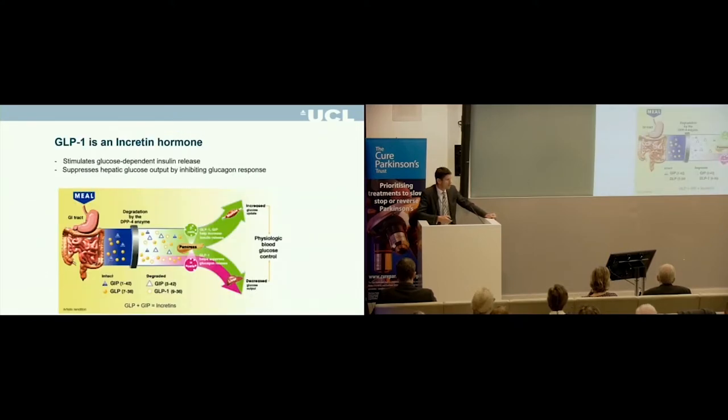So just to tell you what GLP-1 is all about, when you eat a meal, you produce GLP-1 from the cells in the intestine. And the GLP-1 circulates in the bloodstream and it acts on the GLP-1 receptors in the pancreas. So this stimulates the pancreas to produce insulin and it keeps the control of your blood sugar. And the good thing is it makes high blood sugar normal, but it doesn't make normal blood sugar low. So there isn't any risk of getting a hypoglycemic attack with GLP-1.